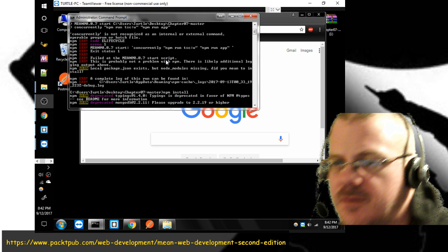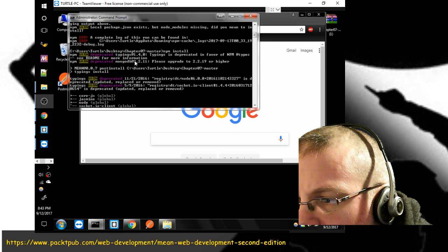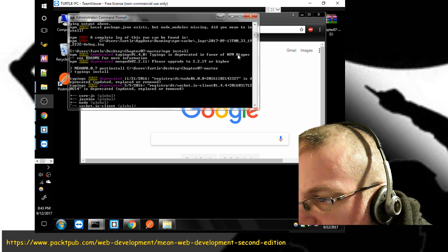Here we go, npm install. Typings. Typings is deprecated in favor of npm @types. That's one of the things we're working with right now, so that might be worth taking a note of. Typings is deprecated in favor of npm @types. See README for more information. I'll have to track down the README, because we just copied and pasted the README that I know of. This is probably a README that's related to this @types.